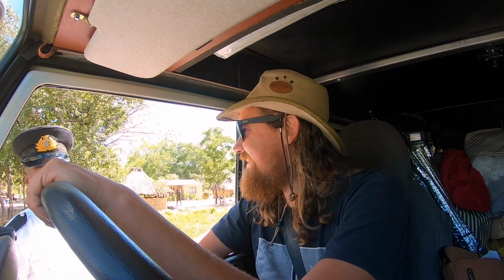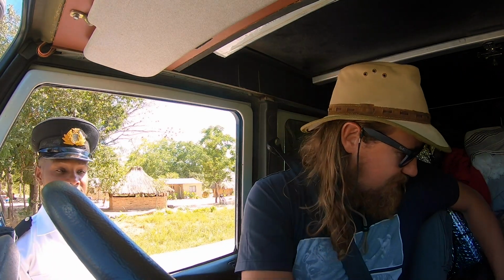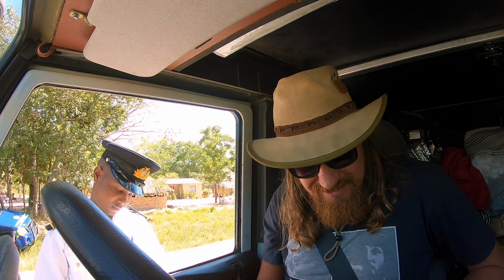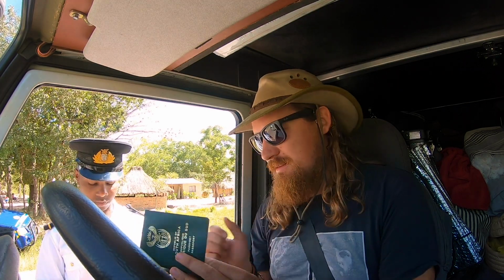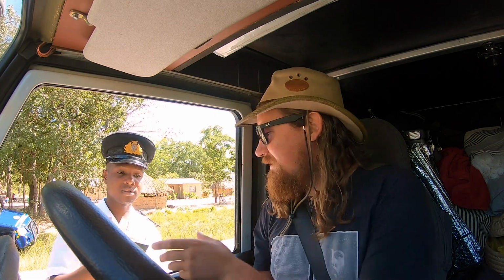Good morning. Good morning, how are you? Fine, how are you? Good. We're going to Livingstone. Your passports? Yes. Oh, that's good. Land Rover. Yes. This vehicle is strong, huh? Yeah, I see. We came from South Luangwa. Yeah, I see all the game drivers' vehicles there. They're also Land Rovers. This one is strong. Thank you very much.